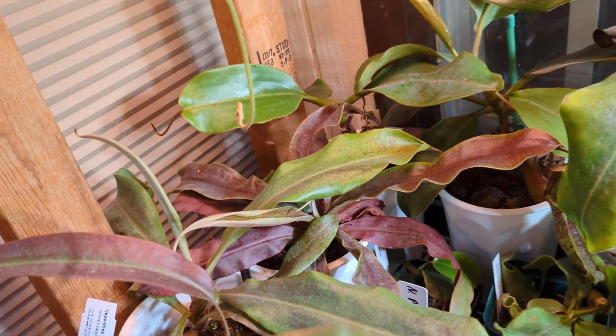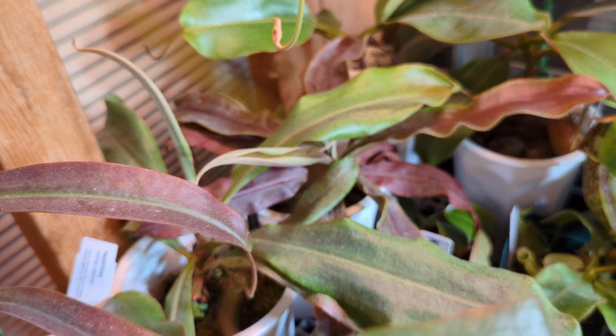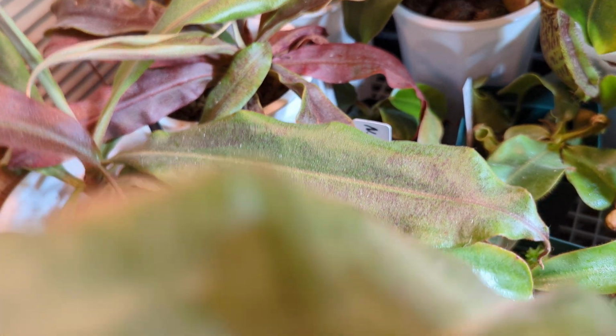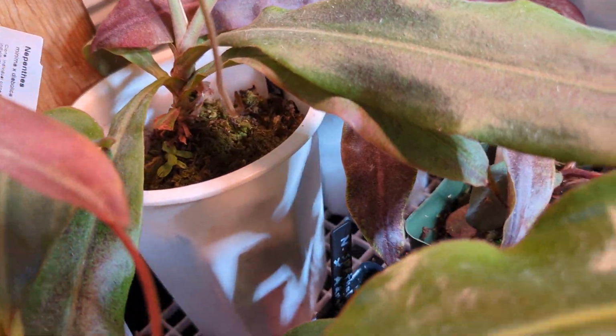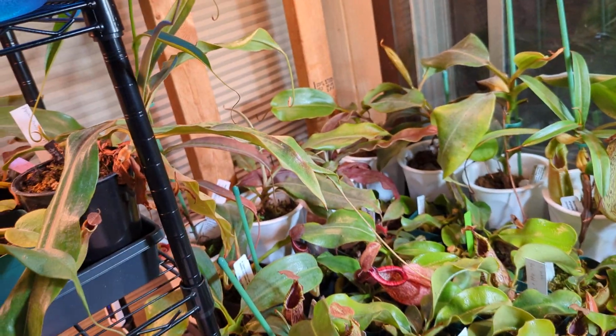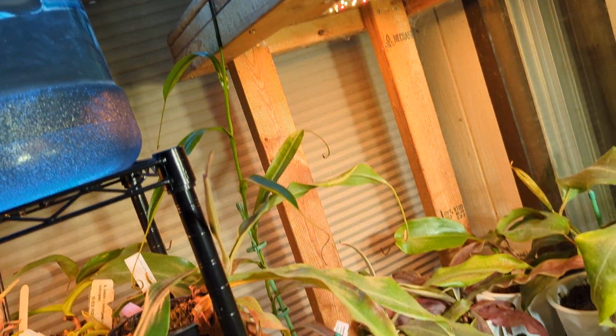Of the Black Miracle X, or I should say Viking X Black Miracle F2s, the greener leafed one with black speckles actually has 2 basals, if I can show, so that was a nice little thing. They're literally growing right next to each other. Minima X Diabolica is developing rather tall.